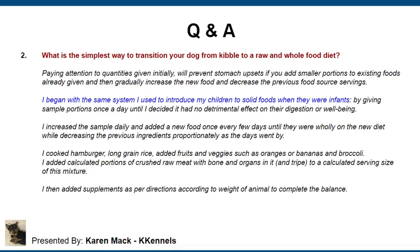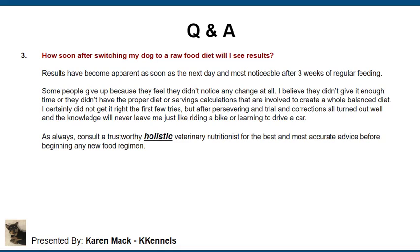I cooked hamburger, long grain rice, added fruits and veggies such as oranges or bananas and broccoli. I added calculated portions of crushed raw meat with bone and organs in it, and tripe, to a calculated serving size of this mixture. I then added supplements as per the directions according to the weight of the animal to complete the balance.